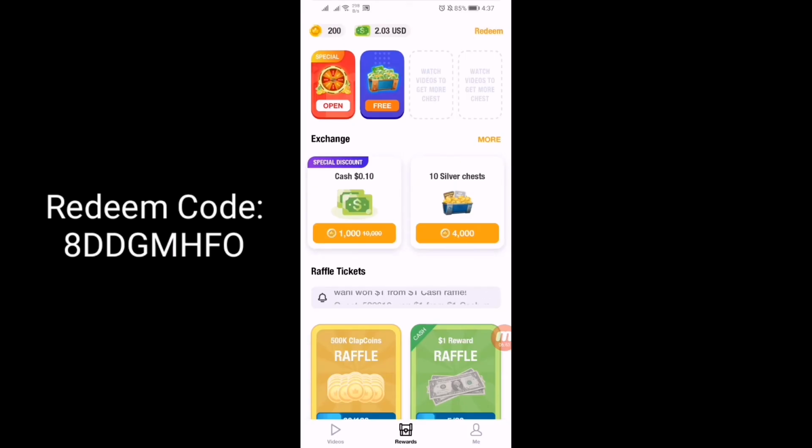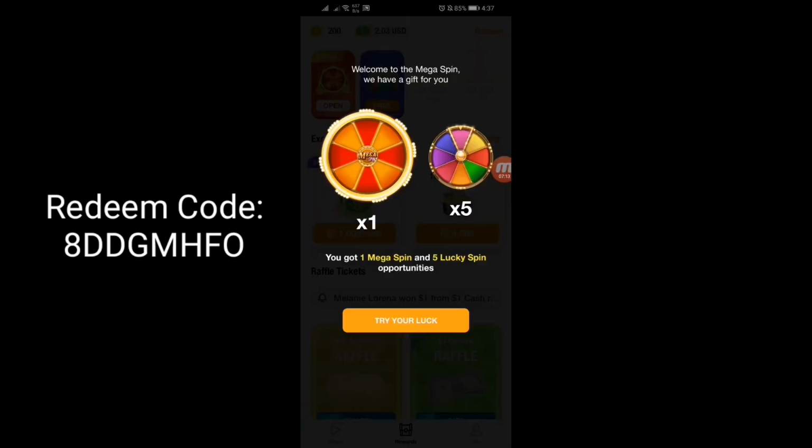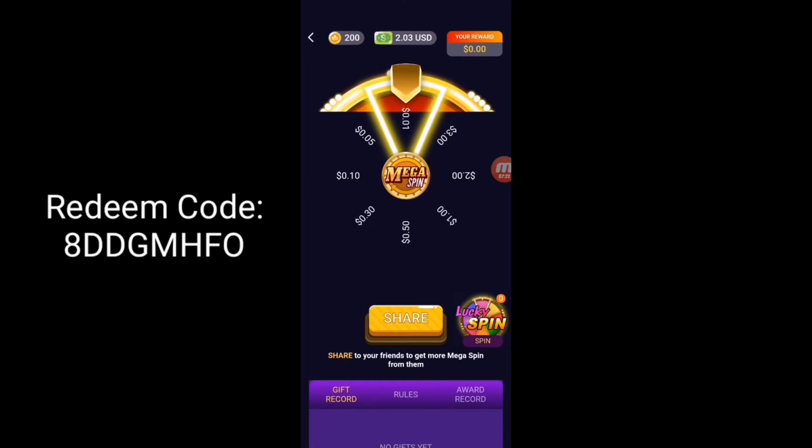So if we got 1000 coins, then we can collect 10 cents from this. Here you can see. So how do we earn? Just click on this special, that's the wheel, and you can earn from this, and try your luck. So you have to spin this wheel.